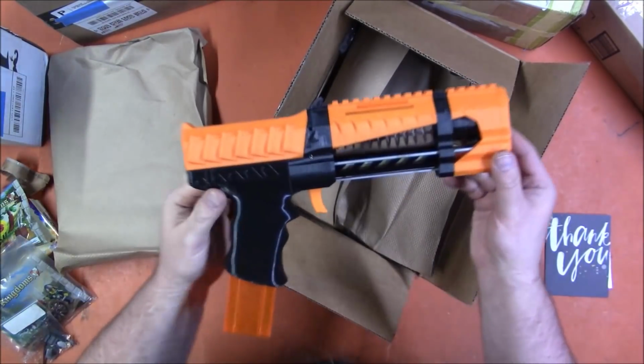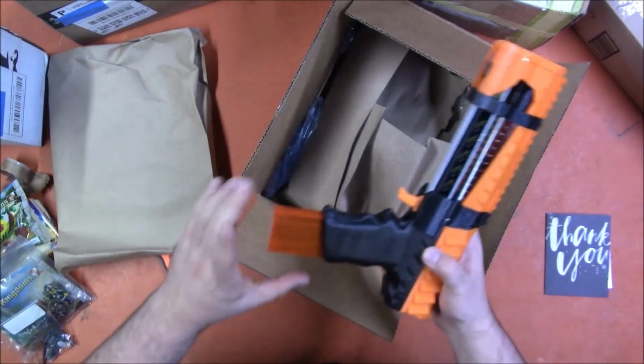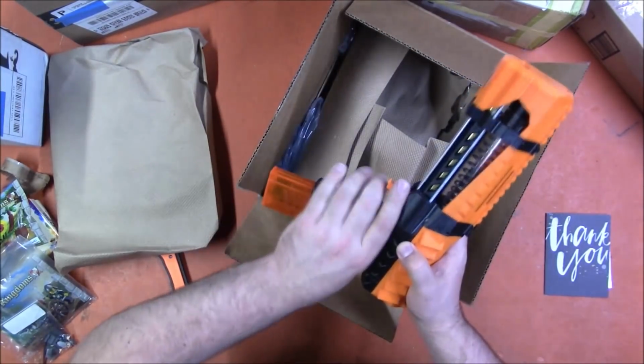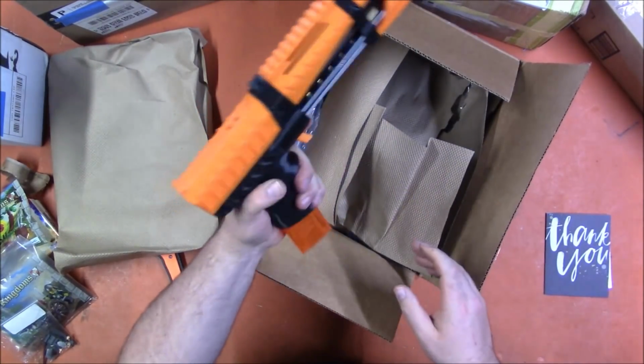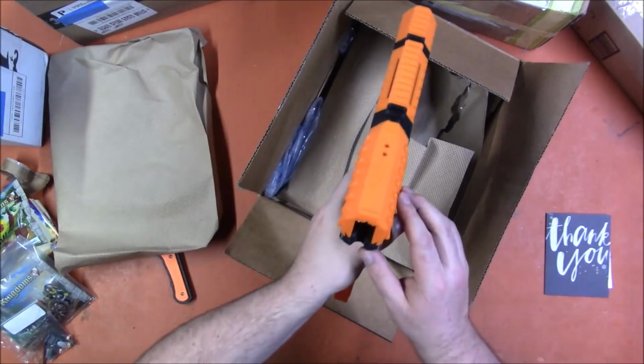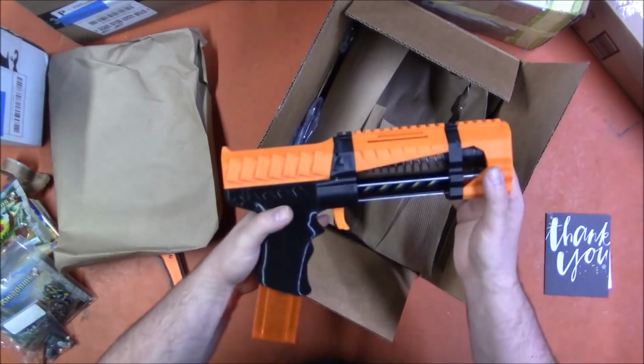Oh, that is such a cool design. Look at that. The grip is beefy because it has to accommodate a worker magazine, but it's still very comfortable. The slide, I like the grips on the slide. That makes it really, yeah. It'll get a whole review.